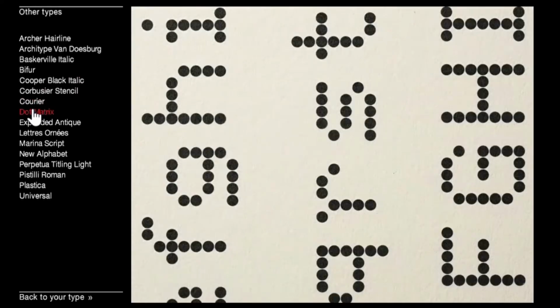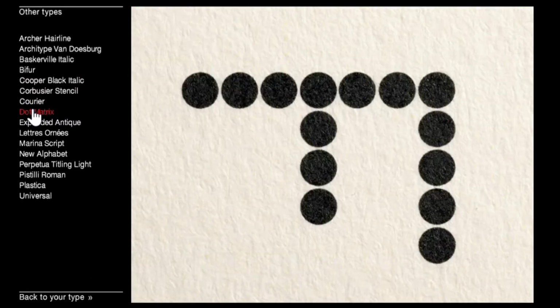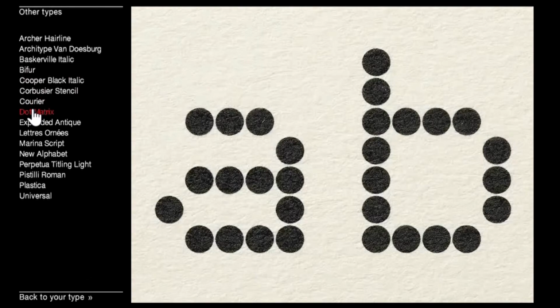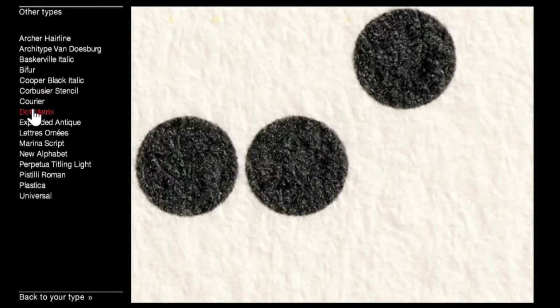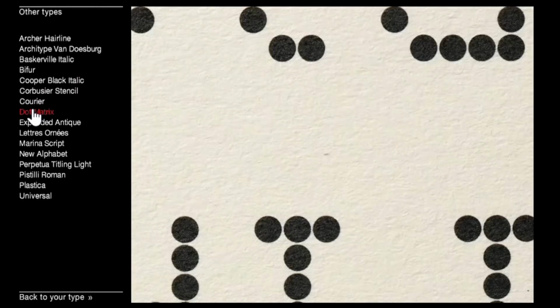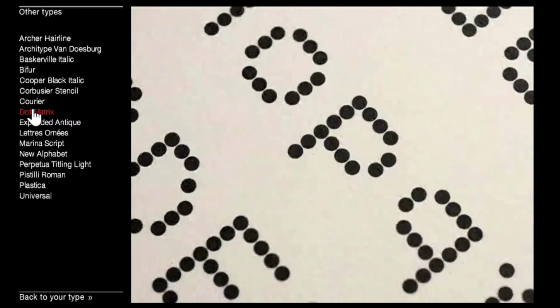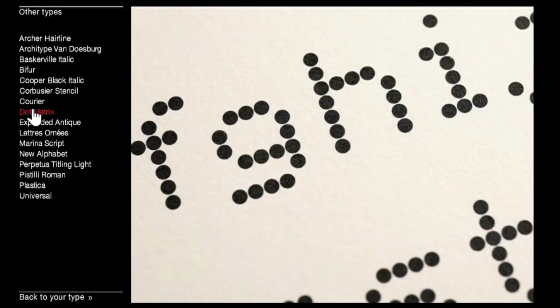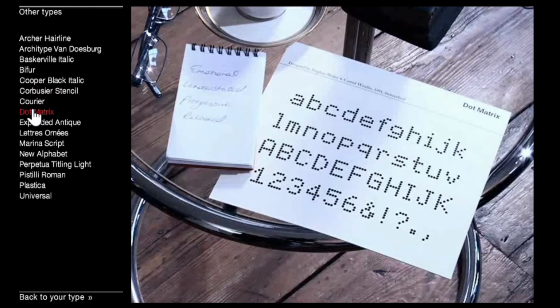Dot Matrix is a hot-off-the-press font that clusters simple dots of one size in hasty arrangements with irregular spacing to suggest letters and numbers to convey information. If you live in and live for the now, and are not bothered about the why, and not concerned about the how, then Dot Matrix is your type.